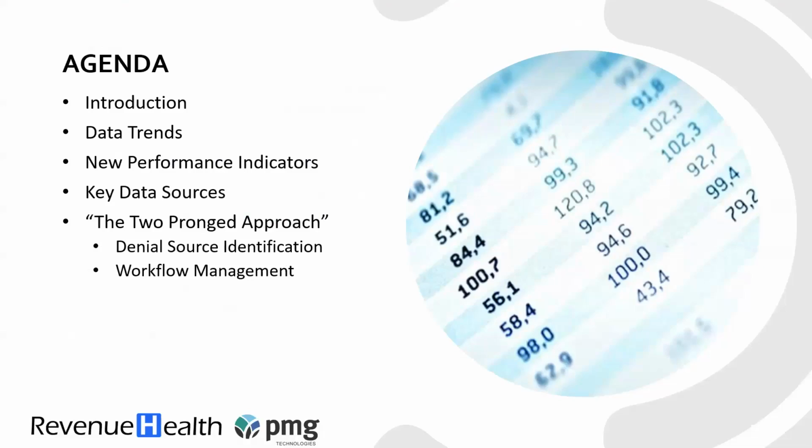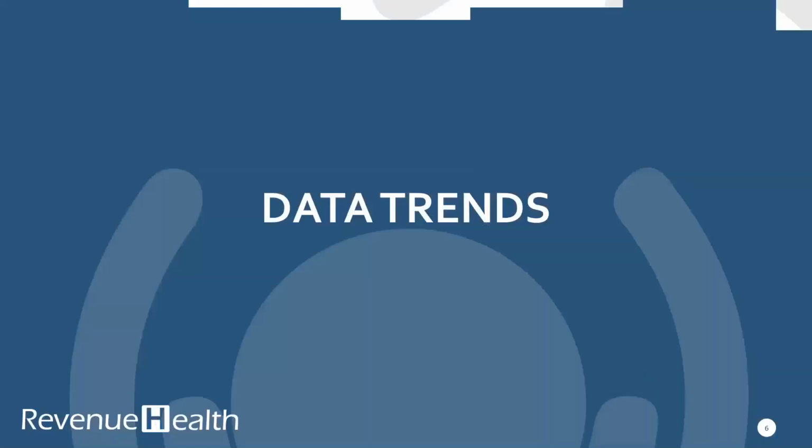And then once you do capture everything, on the other side, you want a strong workflow management process, which not only captures all the work, but only the actionable work, and importantly, make sure that nothing ever gets lost. So we'll take a look at a couple different case studies for denial source identification and workflow management. And then we'll finish with summary and questions. Again, we love questions. We'd love to hear about your challenges. So we'll go from there.